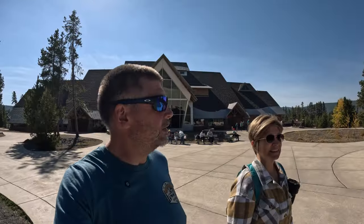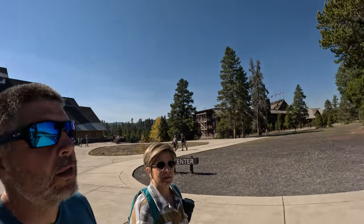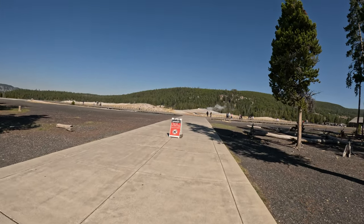It's gonna take me that long to get through the crowds to buy a sticker. It's a pretty big visitor center. It's huge. Lots of people in there. And this is Old Faithful. But we gotta wait like an hour and a bit.